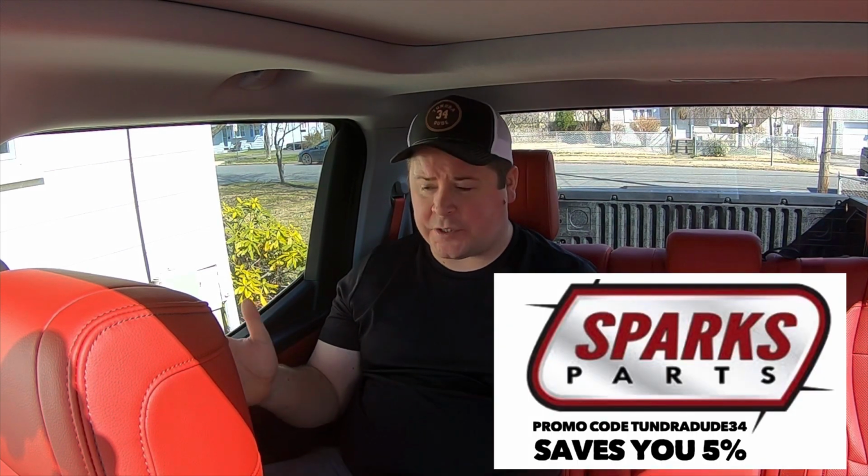As you can see, we are sitting in the back seat of my Crewmax TRD Pro 2022 model year with the beautiful red interior. I absolutely love this interior. There are people who dislike it. Well, good news, they also offer it in black. So keep that in mind if you're in the market.